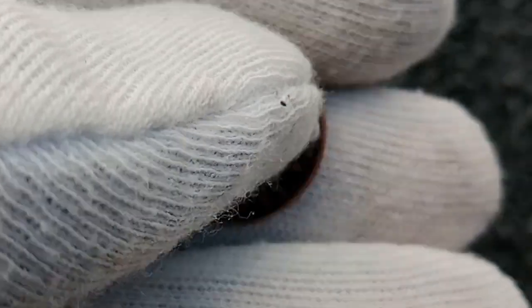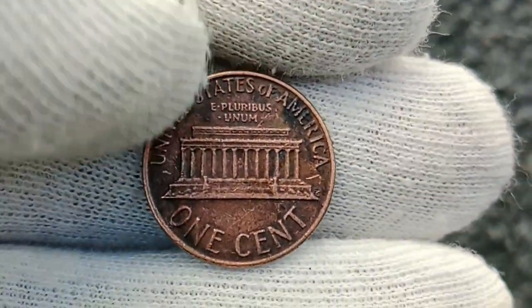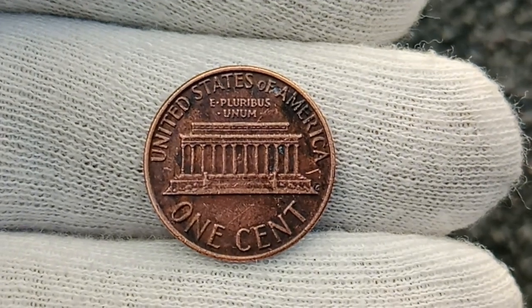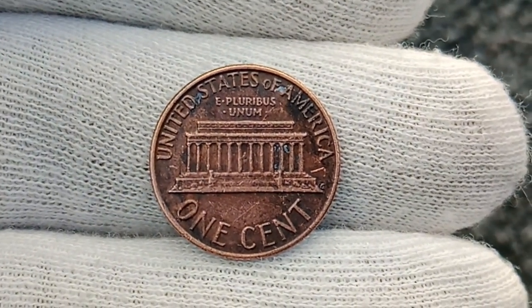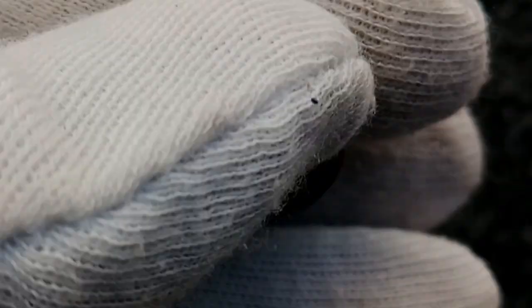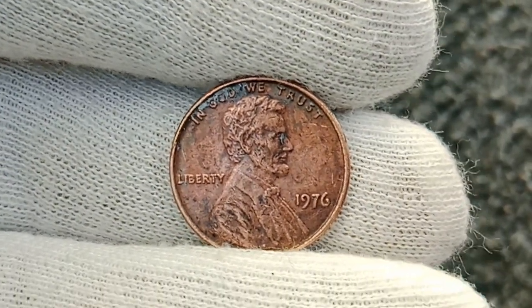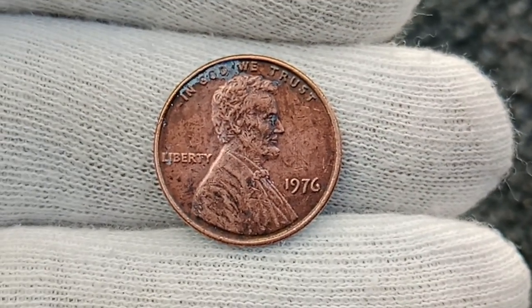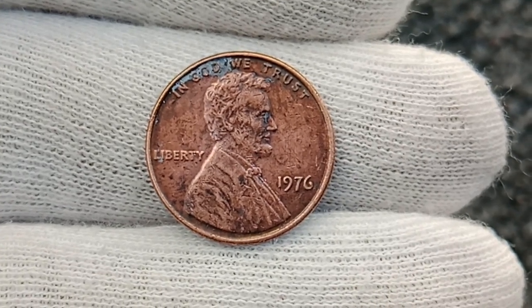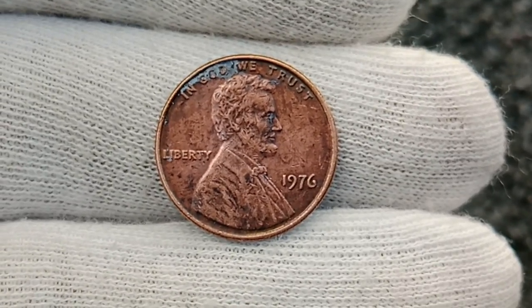The more pronounced the doubling, the more valuable the coin is, but don't worry if you don't find a perfect example right away. You can check your pennies by using a magnifying glass or even a jeweler's loupe to inspect the finer details of the coin. And if you suspect that you've found one of these rare error coins, it's always a good idea to have it evaluated by a professional coin dealer or a grading service. A certified coin can be worth much more than an uncertified one.